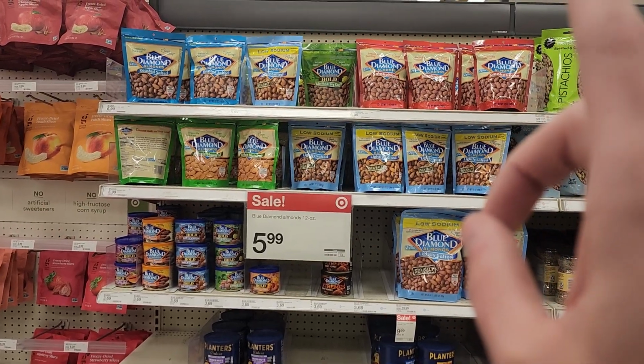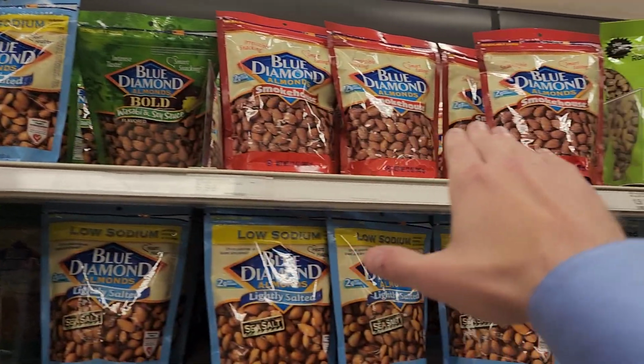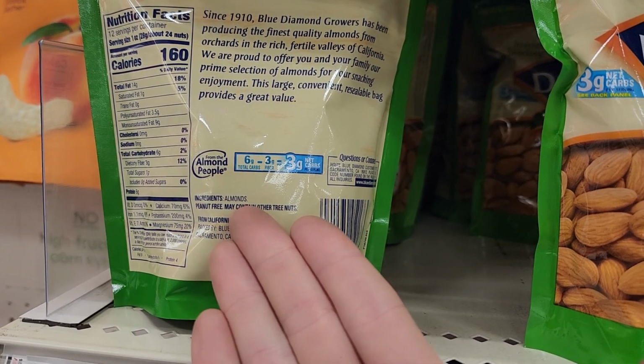So the very first rule of thumb is very simple. When you're shopping, you're going to notice that you've got your almonds, and you've got different types of almonds. So you're always going to flip it over and look at the ingredients. You can see right here, this is almonds, one ingredient.